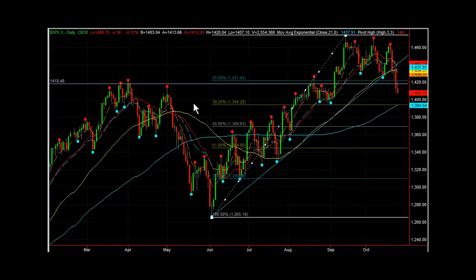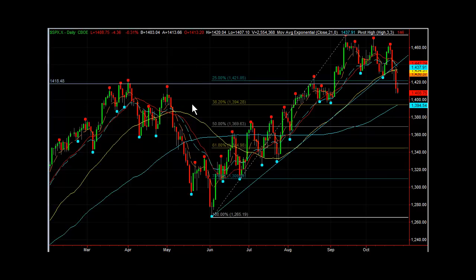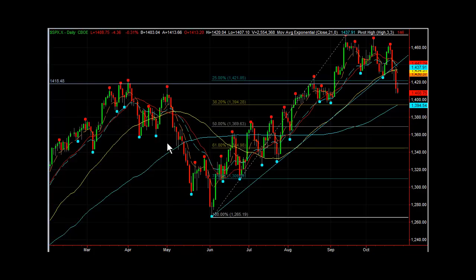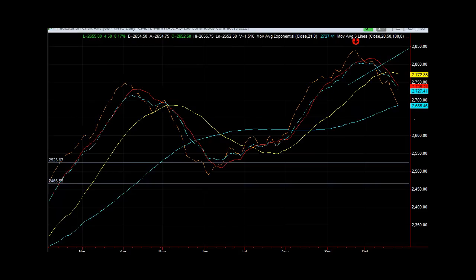So this is a key level here, and that's not that big of a correction if it holds here. If it holds at 382, that's just a kind of normal correction in an up move. But if it breaks through that, then the next level of support on a Fib level is the 1370 level. And then the big area for usually a retracement is the 618, which comes in down around 1345.